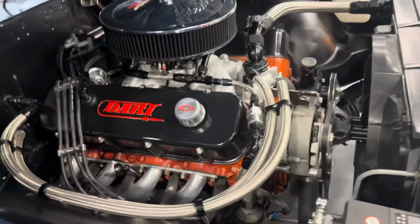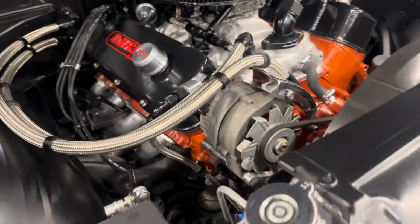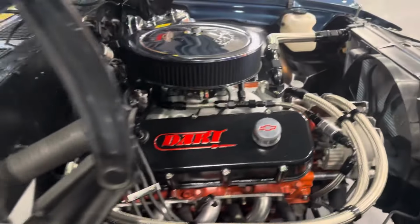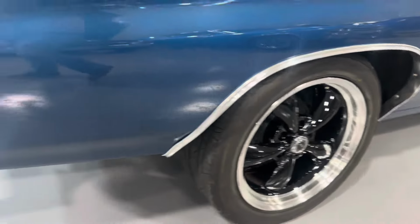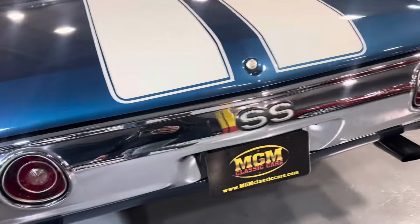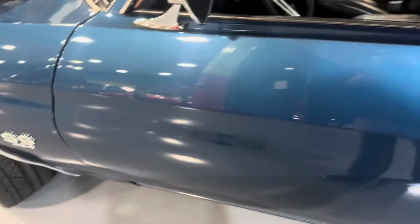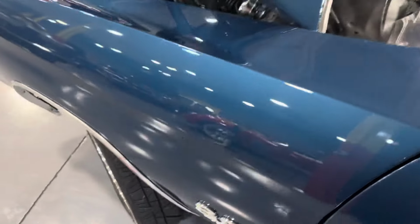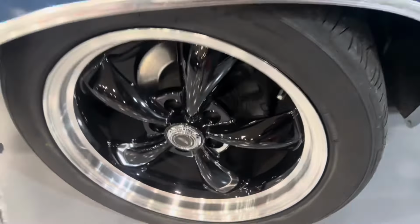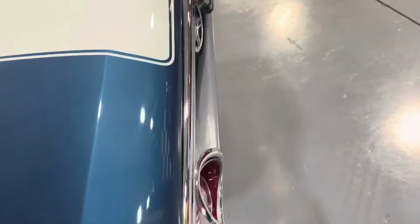As you can see, it's got an Edelbrock RPM air gap on it. Headers, all the goodies. Holley carb, American Racing wheels. Beautiful example of a Chevelle. The paint is a beautiful color, and the paint's in great shape. The body lines up nicely. Very, very cool car. Disc brakes in the front, drum in the back, pretty standard.